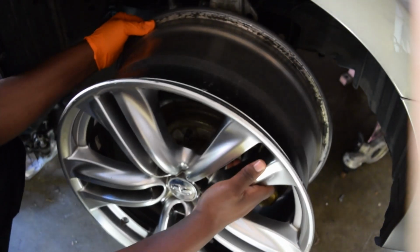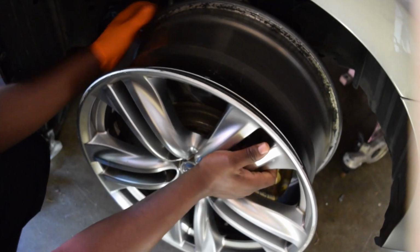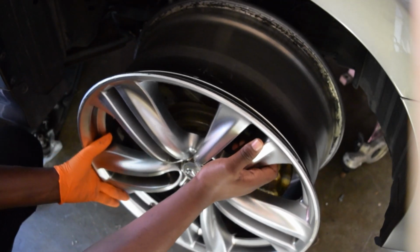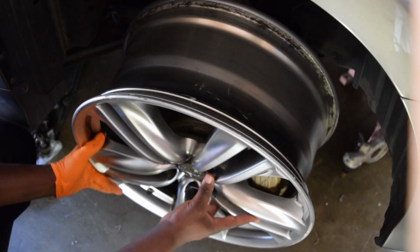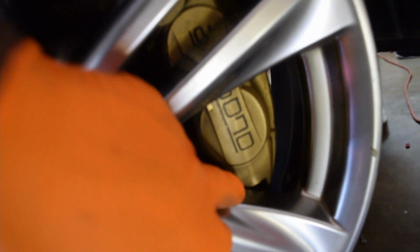So that's just the first thing. But then once you get your wheel on there, and when you bolt it down, if you can even bolt it down, you realize that the wheel will not move because the spokes are hitting the caliper. And as you can see, you'll see some friction marks and things like that.